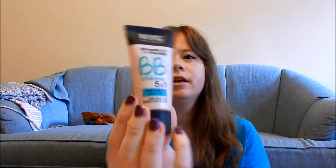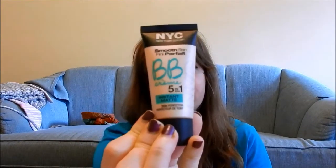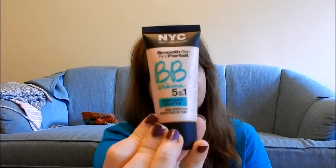And then the next thing I see in here is also by NYC, two things. I got the NYC Smooth Skin Fini Parfait BB Cream Instant Matte 5-in-1, and I like BB creams, I really do. I got it in light, so we'll see how that works. I looked up reviews after I bought all this stuff, and someone didn't like the way this wore, but they had dry skin and I have oily skin, so maybe it'll work for me.